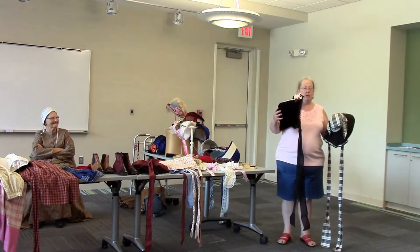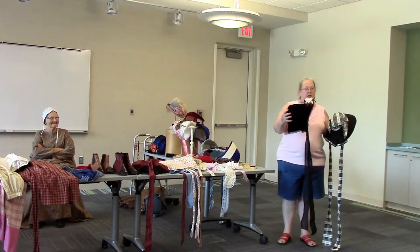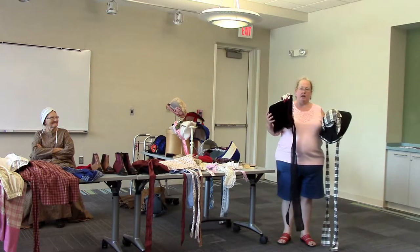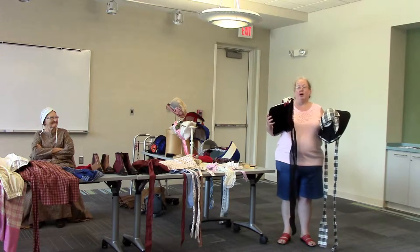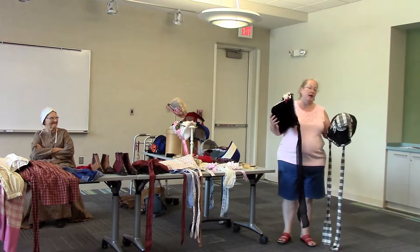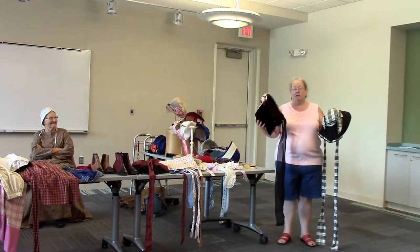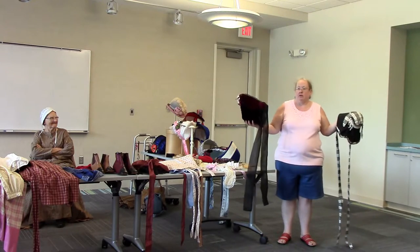So you might wear certain colors for the first 3 months, all black. As you get to month 4 and 5, you would add in a little purple to the wardrobe. And by maybe month 9, you're in white and black, which is half mourning. And then at the end of the year, you come out and you just dress however you normally dressed.